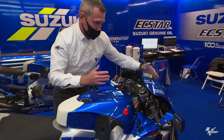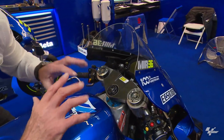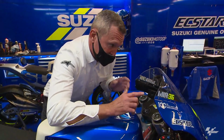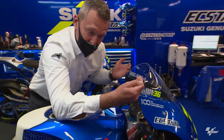Because to get that aerodynamic good, you'd think you'd want a nice long screen all the way. But the problem is the rider has to get low. This is how low, his chin's in here. But he also has to get forward to stop that wheelie. And when he changes direction under throttle forward, he's going to scrape his face on here. So you can't come too far back.